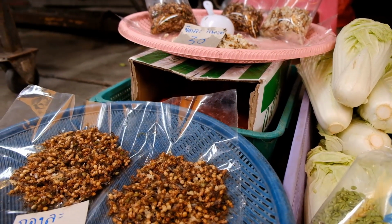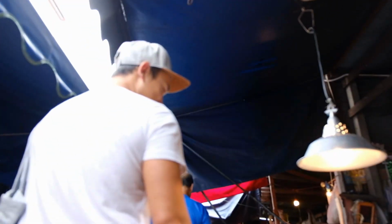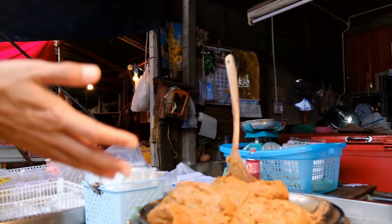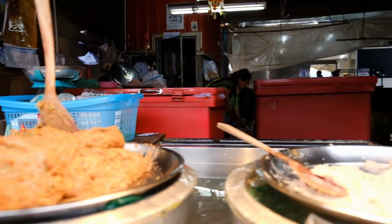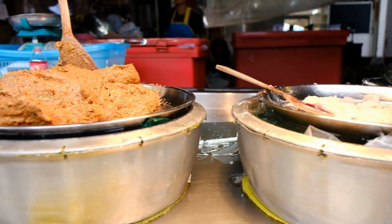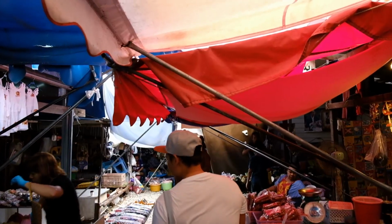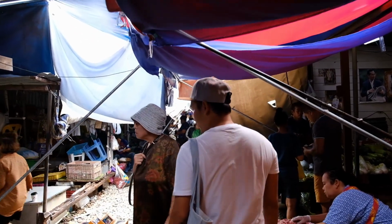Really nice. And now we move to the process of how they make the fish cake, right? This is a fish cake before deep fry, a paste like this, ready to go. So how much is that? 35 baht per kilo. It's about $1.20. Very cheap. It's so vibrant, so colorful, and full of energy here.